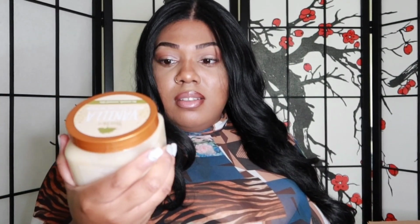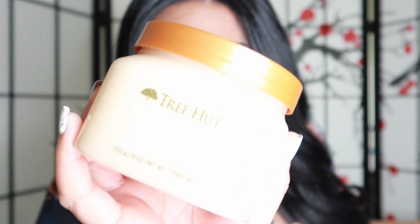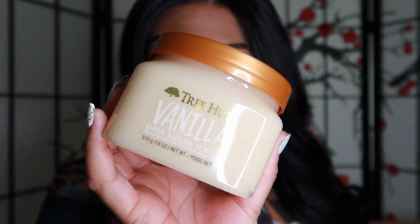But the other one I got is a vanilla scent. I never had vanilla. I can't wait to try that. This is the vanilla scent one. If it focuses, child. Don't embarrass me. Alright, thank you.